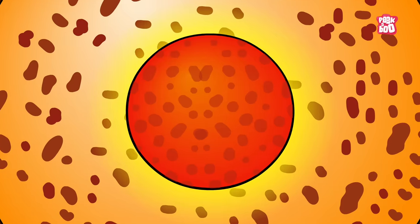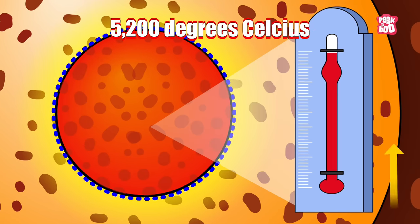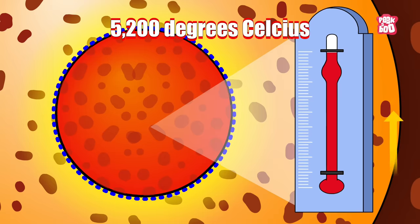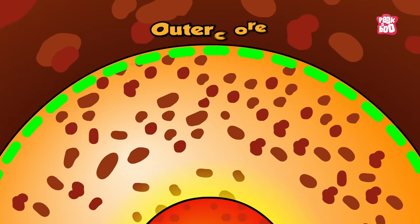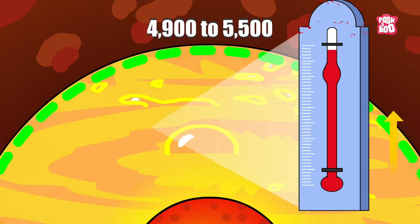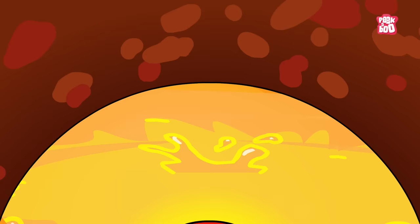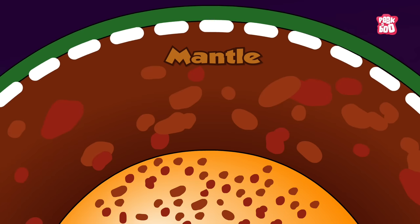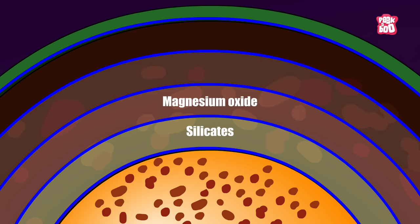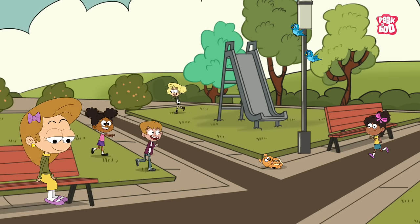At the center, we can find the solid inner core with a temperature of around 5,200 degrees Celsius. This is covered by an outer core with a hot liquidy texture and a temperature between 4,900 to 5,500 degrees Celsius. Around this is a mantle made with a mixture of silicates, magnesium oxide, and other metals and non-metals. And finally, we have the rocky outer crust where life exists.